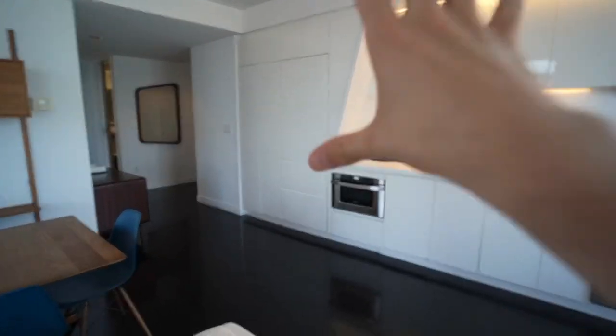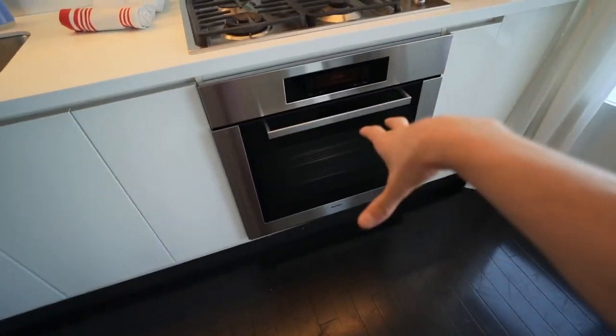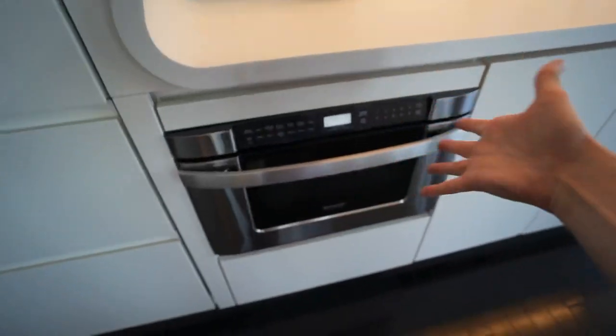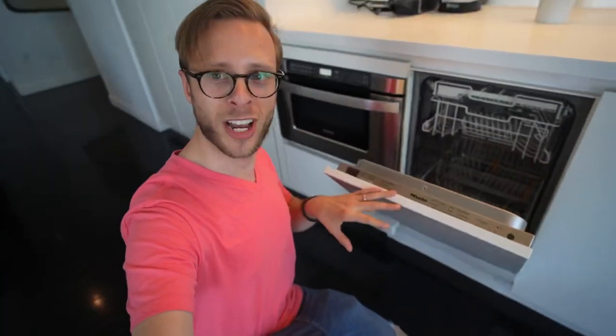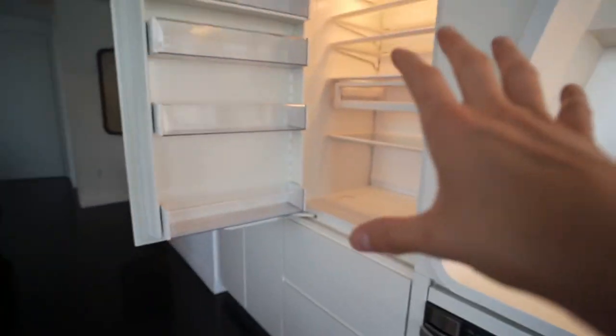The kitchen here is absolutely amazing. I love how it's completely flat against this wall. This lets it be pretty big and take up almost no space. You've got a high-end oven with 4 burners. Above that, there's a vent that looks like a microwave. There's a dishwasher hidden away here. And this right here is the fridge, tucked away and out of sight.